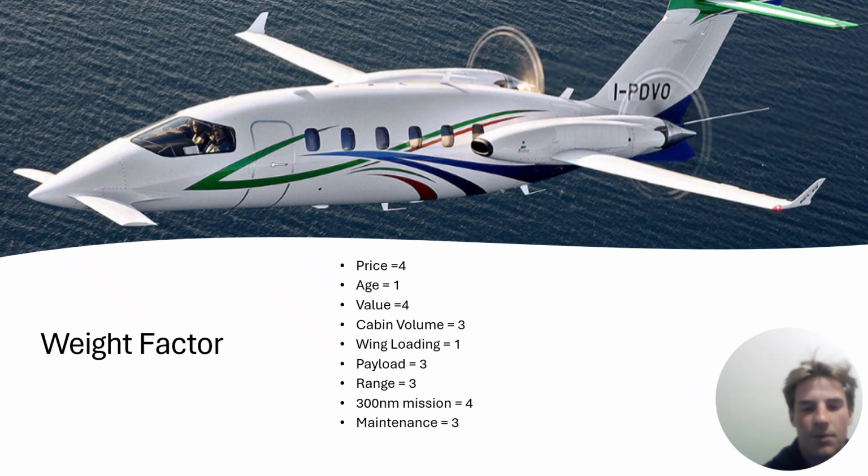Cabin value, I put at a 3. It's definitely important because you want to be comfortable and have room for people and gear, but it doesn't necessarily mean a lot because there's times where you just have to get the work done. So even if it's a little tighter, it's okay. Wing loading isn't super important to the company.